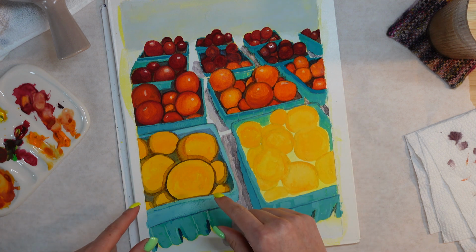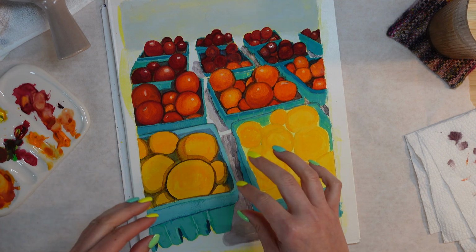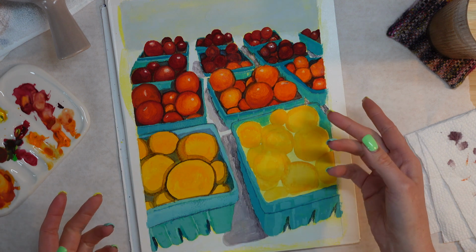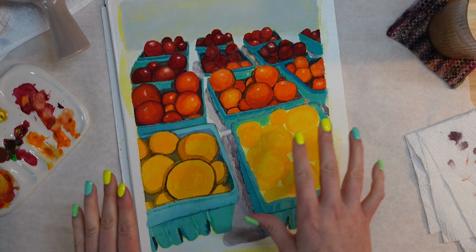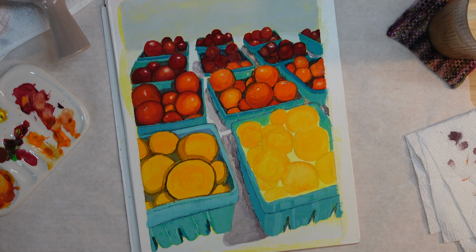So I'm gonna try doing the shadows first, then the color on top of that, and see if I dislike it less. Because right now, this is a giant learning experience. This is not going to be something that is ever for sale. It might be a free printable or something because I don't love it. I don't love it at all. And I can't figure out why. But we're gonna experiment here.